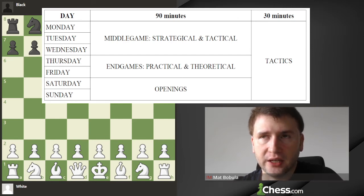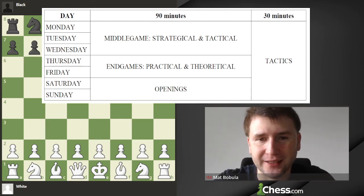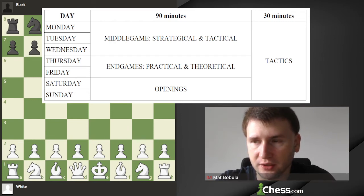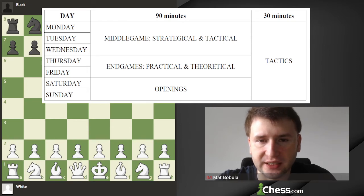Again, I try practical endgames. Those are simple positions from the middle games with not that many pieces, and as well theoretical. Again, I was doing mostly from the books. Here I can recommend you one book about endgames. It's Panchenko's book. It's my favorite book about endgames, and I really recommend you to do that. And Saturday and Sunday I was working on the openings.